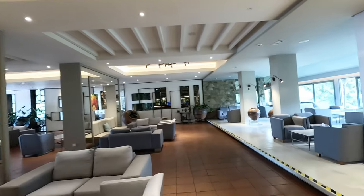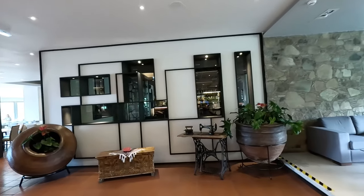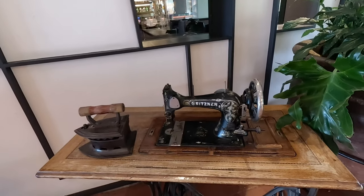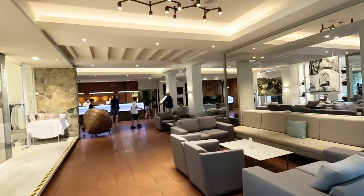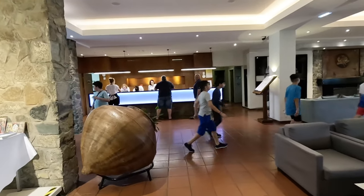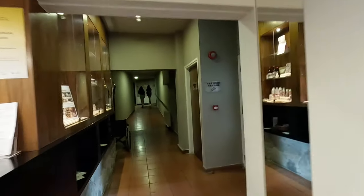As I say, it's got a lovely vintage feel, this hotel. A few antiques here and there. An old sewing machine. The conveniently located comfortable chairs are quite new, guys, they're not antique. We've got storage jars around the place. And then we'll make our way back to the room and show you that, shall we?